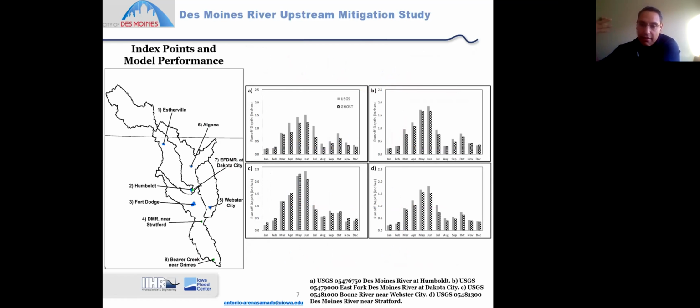So another idea about model performance, what I'm presenting here is just monthly runoff depth. If you take the volume that was observed or predicted by the model, of course we have both, and you divide that volume by the drainage area, you get units of length, or runoff depth. And I'm presenting how model predictions compared against observations for all the months of the year during the 17 years, and for the 4 places that I showed before. And as you can see, there is a very good agreement between the predicted and observed monthly runoff.